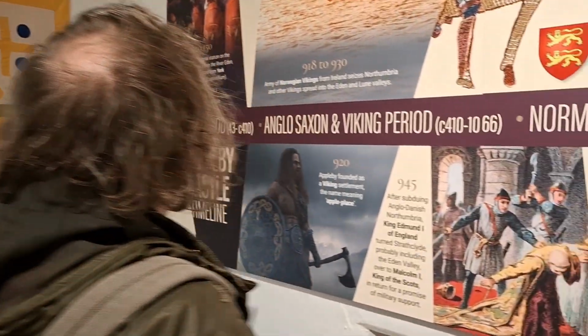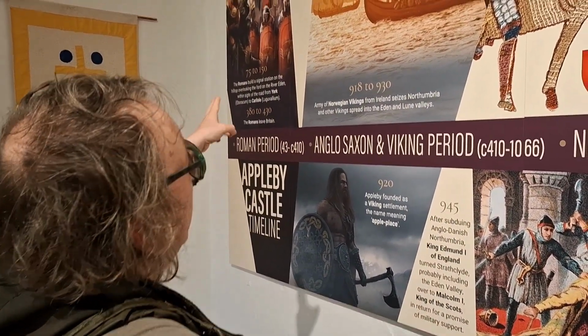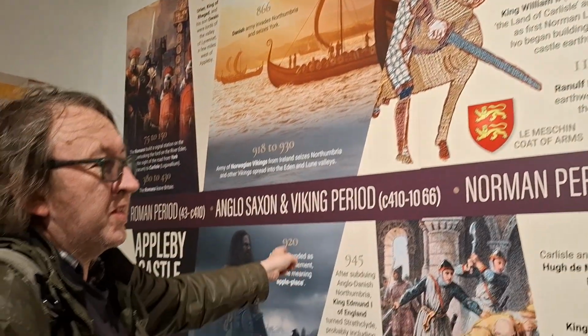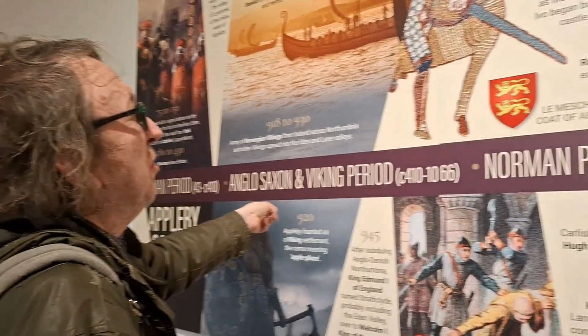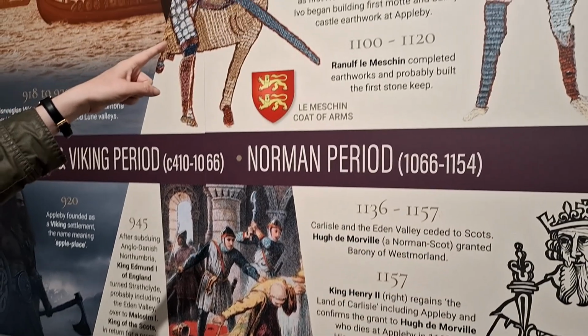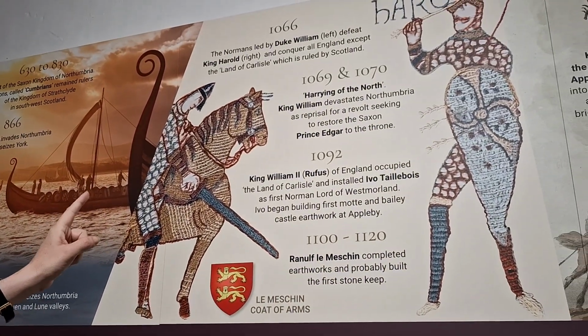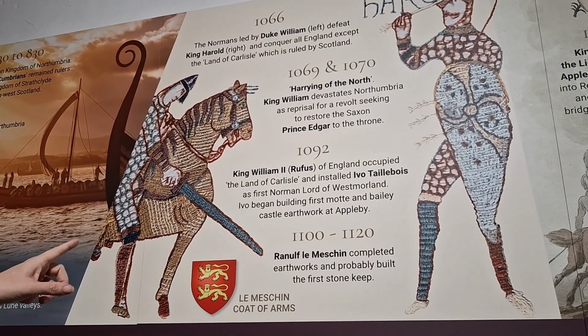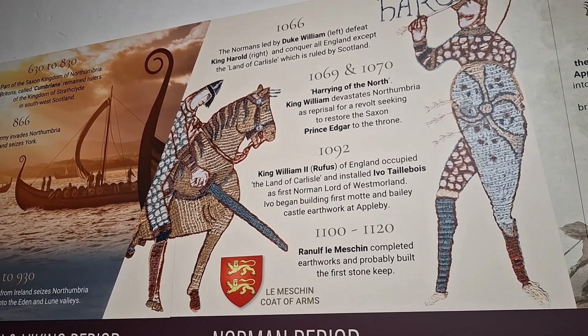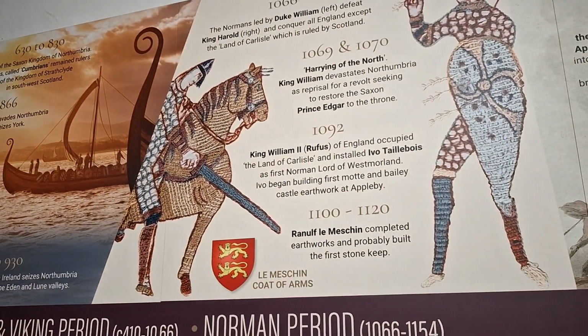Okay, well, with the aid of visual aids, I'll now give you a sort of brief history of the castle. They think it might be on the site of a Roman fort originally, or at least a Roman signal station, but it wasn't set up as a castle really until 1092, when William Rufus conquered this area from Scotland, and his vassal Ivo, I think you pronounce that, Tailbois, became the first Lord of Westmorland and built a Motte and Bailey earthwork here.